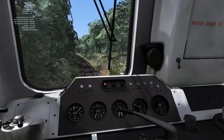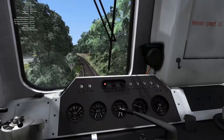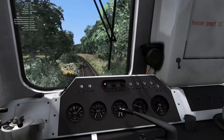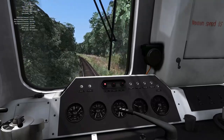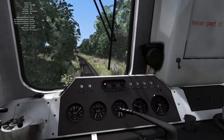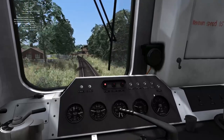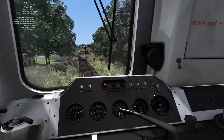But apart from that, all the sounds are fantastic, from the engine sounds down to the compressors, the horns, everything. It's just the cab sounds that lack that bit of realism, of loudness.